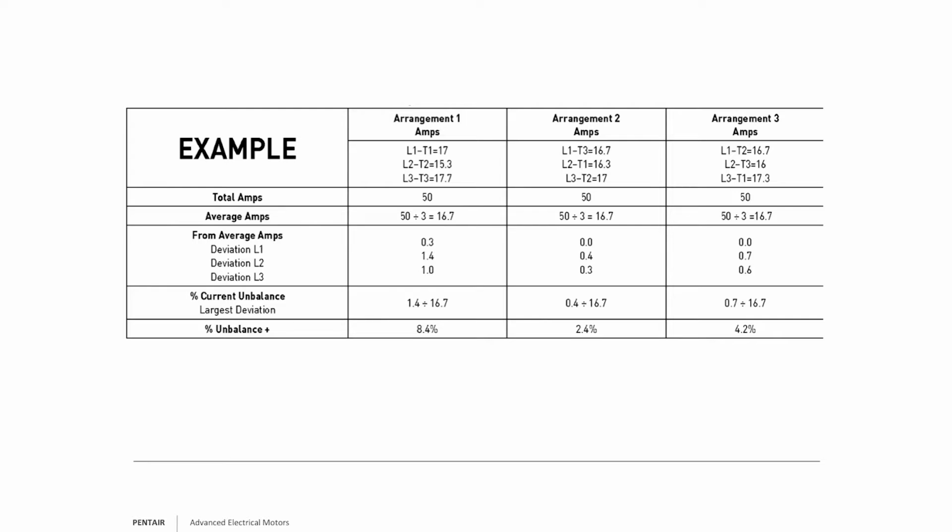So then in arrangement 2, now remember in arrangement 2, T1 went to L2, T2 went to L3, and T3 went to L1. So when we measured that amp load, we got 16.7, 16.3, and 17. Again, a total of 50. Divided by 3, again, was an average of 16.7. But if you notice when we did the variance, we took the 16.7 compared to 16.7, it was 0. 16.3 compared to 16.7 was 0.4. You'll notice in this case, the highest deviation was 0.4. Divided by our average of 16.7, and it showed an imbalance of 2.4.